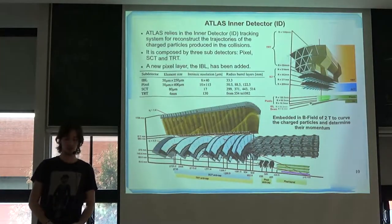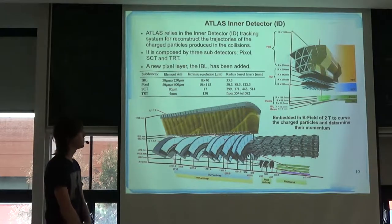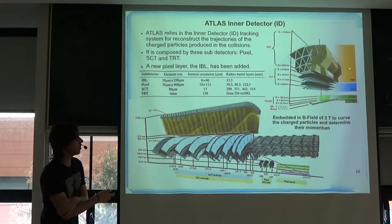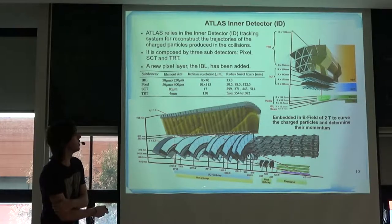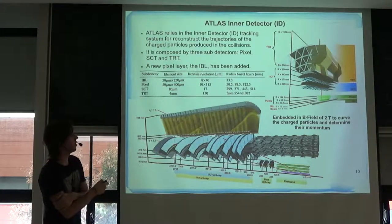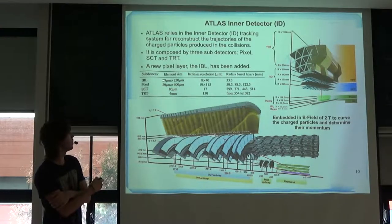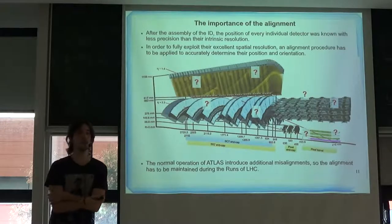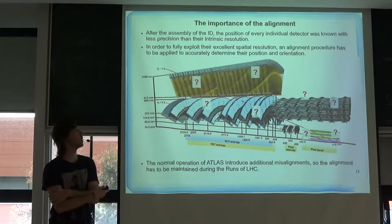So let's start with the inner detector. As I have commented before, it is composed of the TRT, the SCT, and the pixel. These are the different sub-detectors and their intrinsic resolution. You can see that we have a very good resolution for every detector, but we need a good alignment. So what is the importance of the alignment?